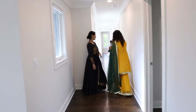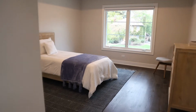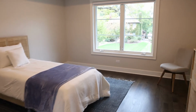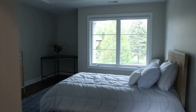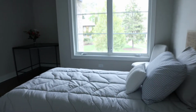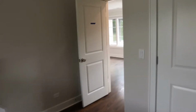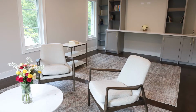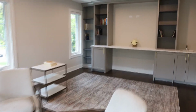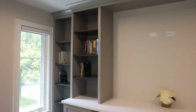Okay, so going down the rest of this hallway, we have 2 additional bedrooms. These 2 bedrooms share a bathroom, so it's kind of like a Jack and Jill. And then towards the very end, you have a second floor living space. So this will also have a TV and a sofa and just a little area for them to relax, so they don't have to go downstairs to read. Yep.